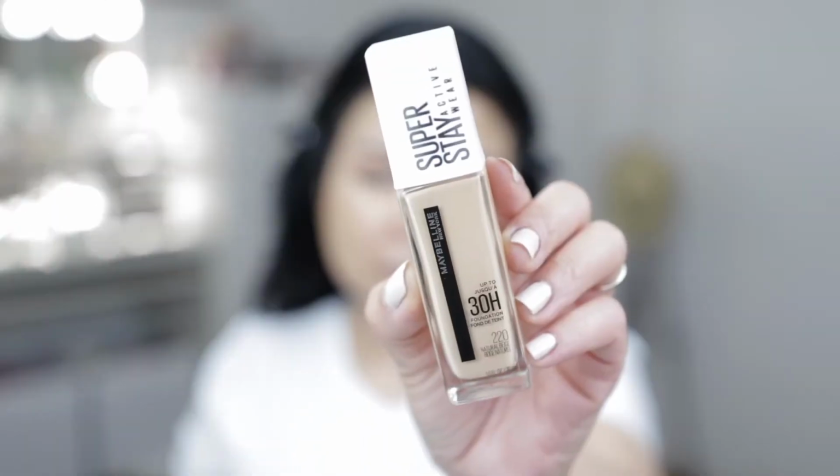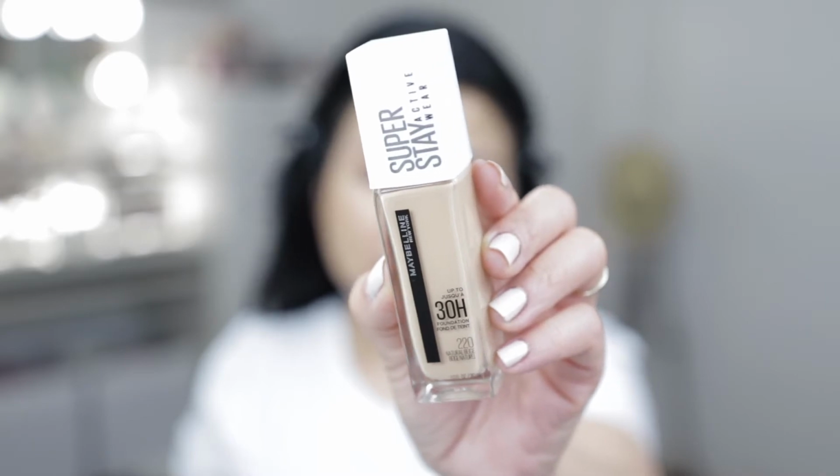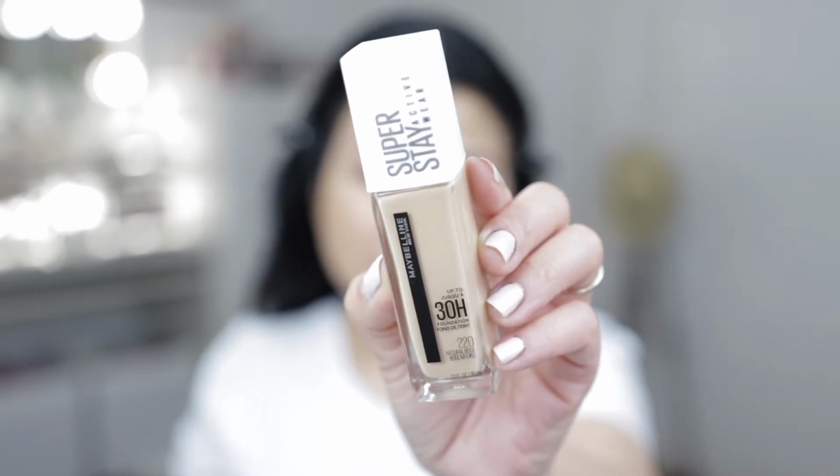Quick review of this product. It is considered one of the latest foundations in the drugstore. This is a full coverage foundation, light as air, matte finish. It is applicable to all skin types, and it is transfer resistant. I cannot say that this is transfer resistant because I've been wearing this a couple of times now. It really transfers. I just wanted to let you know.